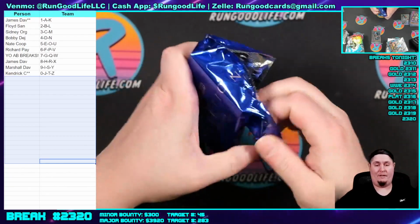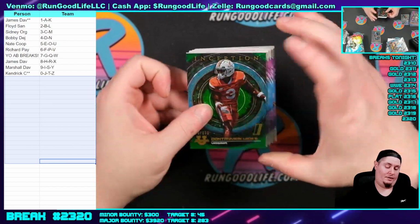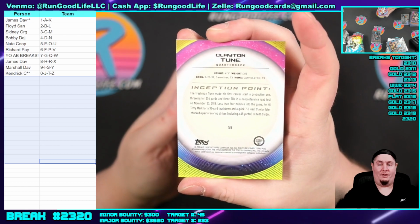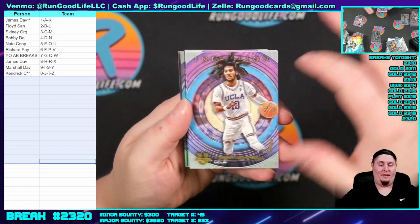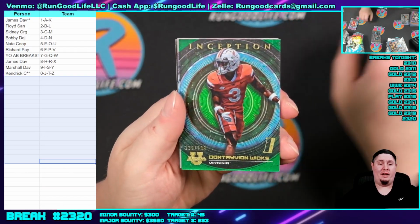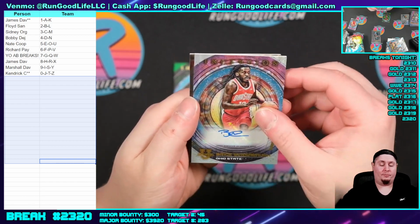JML calling for a Jordan Travis auto. I wish I knew how to do this, but I don't. How about Clayton Toon? Clayton Toon going to the 8th spot. Anthony Black going to the 6th spot. Tiger Campbell going to the 4th spot. And Jairus Walker going to the 5th spot. Dontavian Wicks, 239 of 299, going to the 9th spot.